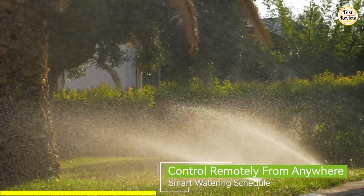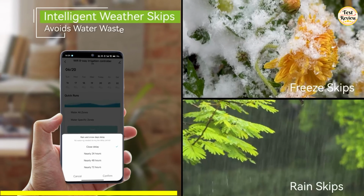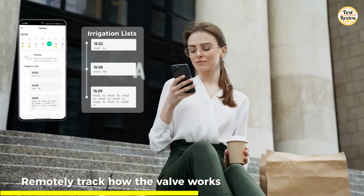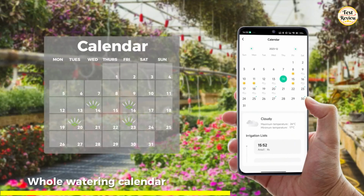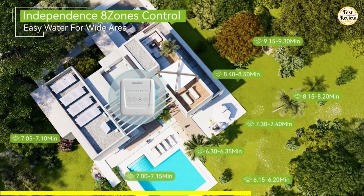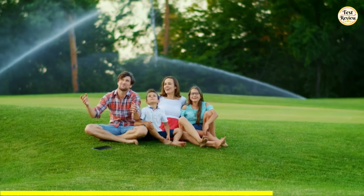And even if the power goes out or your Wi-Fi drops, RAINPOINT saves your data and keeps your schedule running smoothly. Whether you're at work or traveling, you can stay connected and in full control. The app lets you share access with family or your landscaper, and even monitor irrigation calendars and watering history to fine-tune future schedules. Customize up to 8 watering plans per zone, including start times, durations, and watering cycles.